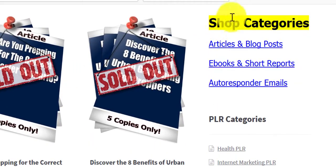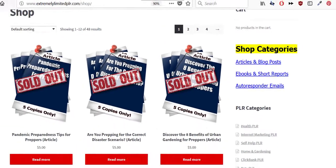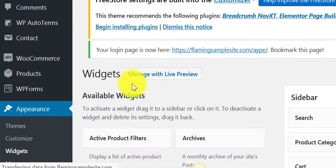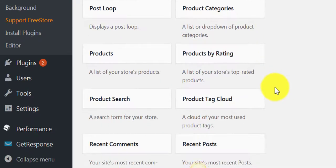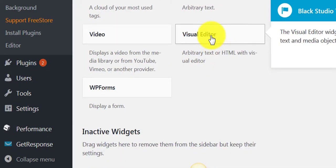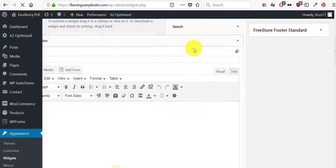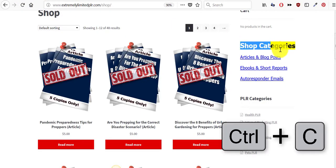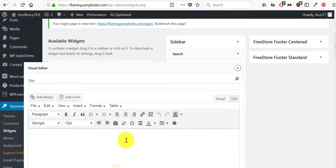So if you want to add this, you just need to add another widget at the top of your categories. Let me show you how to do that. Okay, you come to your appearance, widgets, and under product categories, you can just add another, where's the visual editor? Okay, just drag this over here, place it here, and let me see what mine said. Let me just copy this. Control C to copy, and where's the visual editor? Click on it and paste it here.